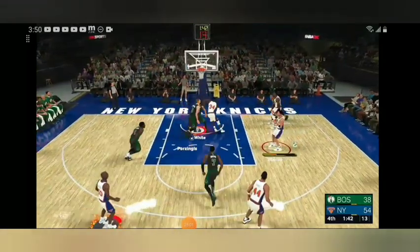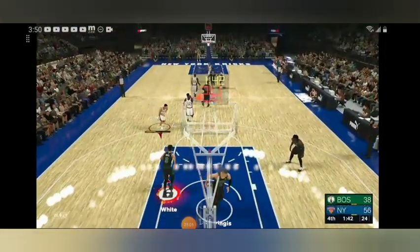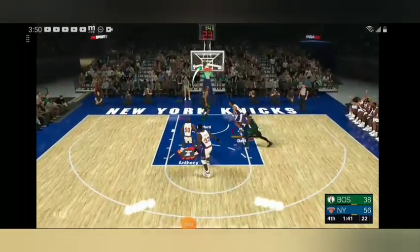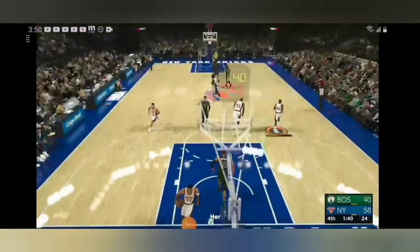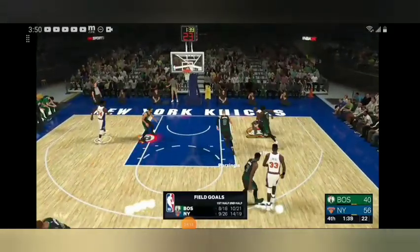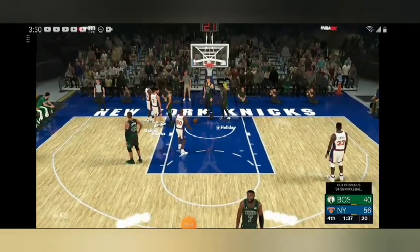Outside for Starks. And again, it's New York. Relentless in their approach, even with the game firmly in hand. And, you know, until that final buzzer sounds, you've got to treat every possession like it's crucial. And it's out of bounds. The Knicks able to retain possession here. Next one.